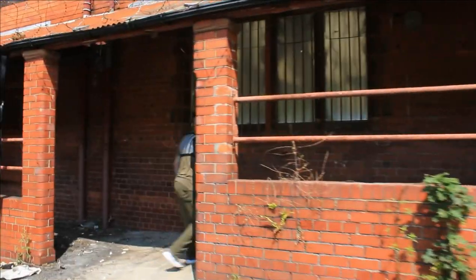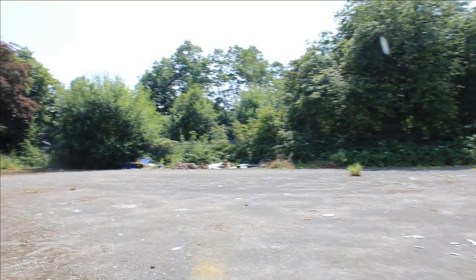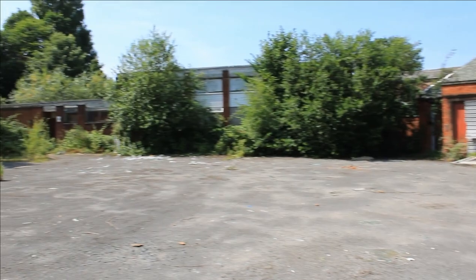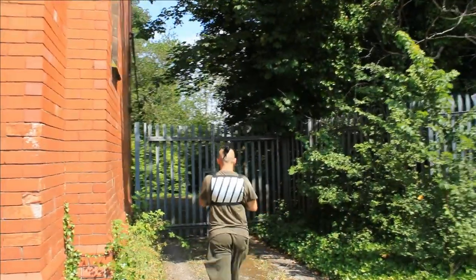Oh, mate, I want to box up here. Just check around here. Yeah, there's the school, just done that bit. Yeah, I've done some of it. There's that gate there. Maybe we're gonna have to climb back through then. Yeah. I bet it's a new padlock as well. There's a padlock on it. I'm not climbing over that.